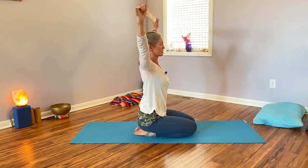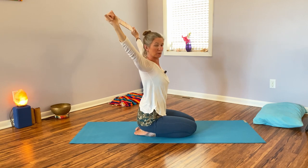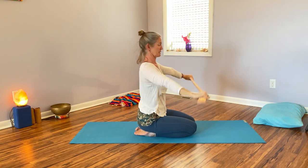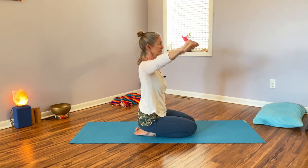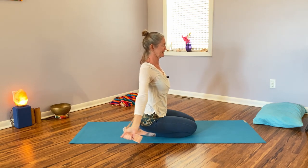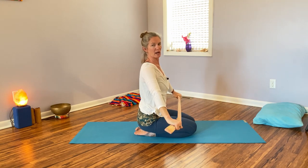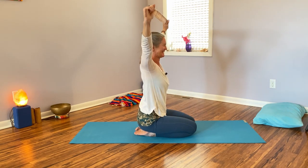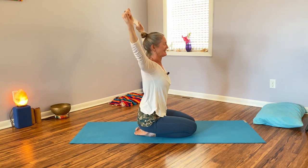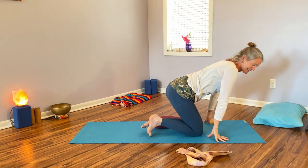Functional mobility through the shoulders. Inhale here. Exhale, maybe just stopping there. You've got to pull. We want to be pulling on the strap so it's active. And then back down. Do one or two more. Getting all kinds of creaks and cracks as I do this. Crack, creak, creak. All right. Oh my goodness. Get rid of that strap.